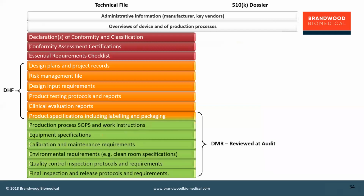And then we have the manufacturing information, all of the production process requirements and specifications, which are typically assessed in the process of an ISO 13485 audit. And in United States speak, that's the device master record, which also would be reviewed at audit by the United States FDA for a US assessment.